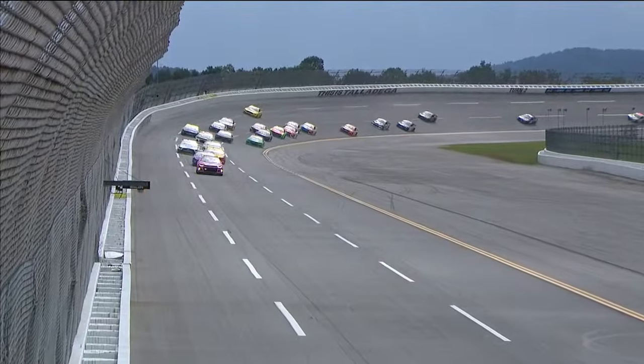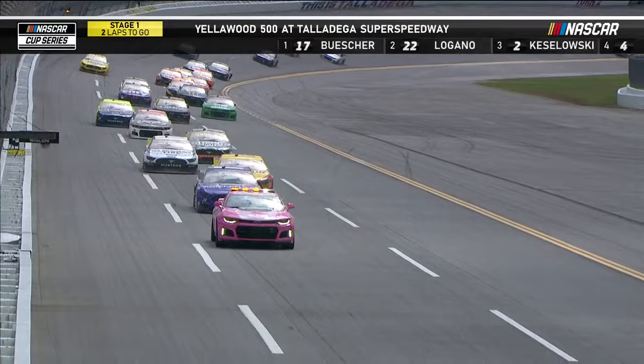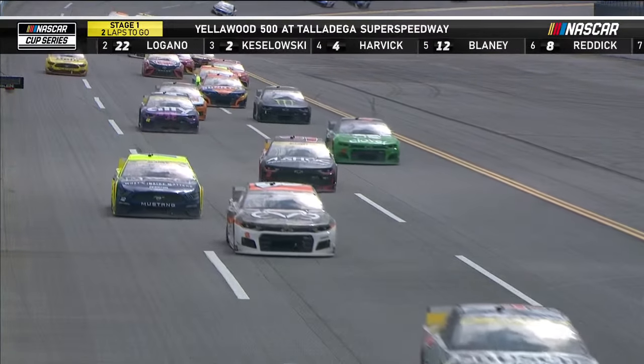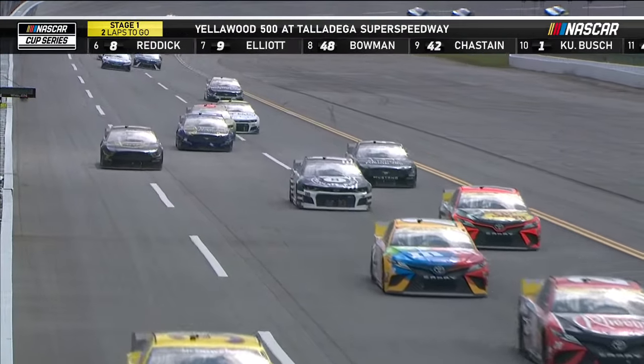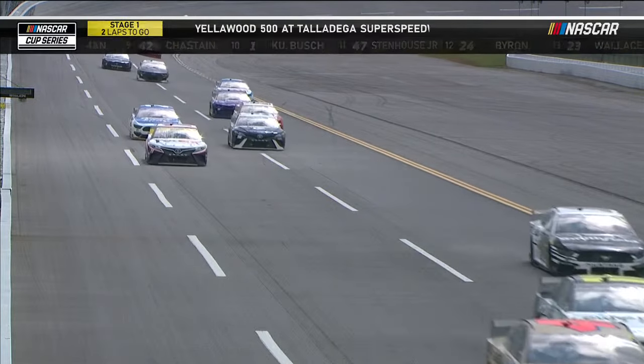Ryan Preece. And this is going to go all the way to the end of stage one, so it will end under caution. And crazy, at a track like Talladega, the communication and speed are so important for the AMR safety team. Let's hear more from one of our frontline workers at the track, thanks to Verizon.